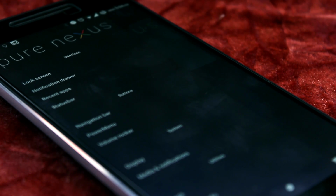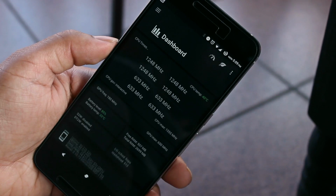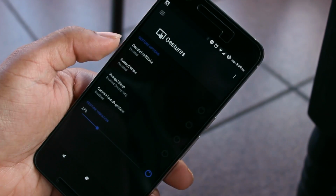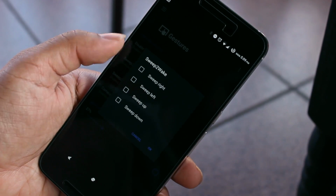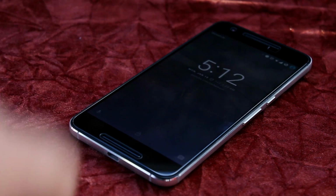I'm running the pure Nexus ROM, and by sliding out this drawer here, you'll see the limitless customization options offered by it, which is why I love it so much. And since I'm running a custom kernel, I use the EX kernel manager, which lets you control it. From here, I can enable or disable double tap to wake and control other stuff like enabling swipe up, down, left or right to wake the display as well, and there's a lot more where this came from. You can even go as far as calibrating your display to your liking from the kernel level.